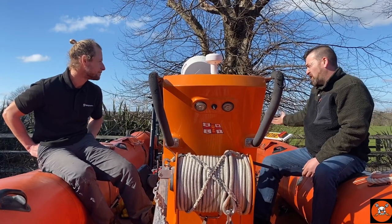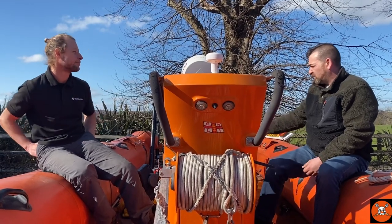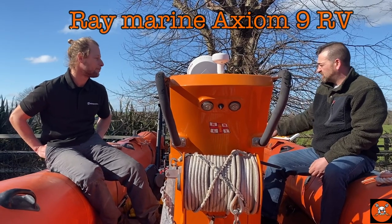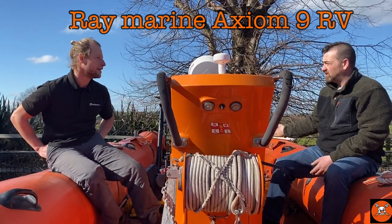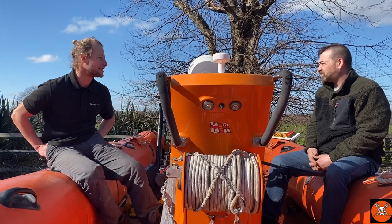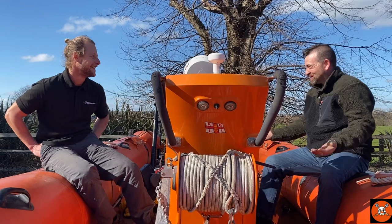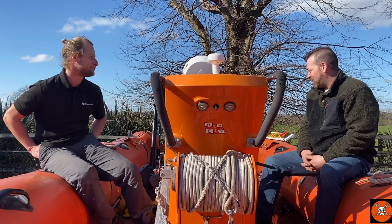So now I've got that one for the helmsman, and then also we've got the one for the chart plotter as well, and the chart plotter that we've had fitted is the Raymarine RV, isn't it? Yep. So this is the Raymarine Real Vision. That's what you spec'd, and it's a fantastic piece of kit. I haven't used one, so I'm hoping it's going to be a nice bit of kit. But by all accounts, it looks great.